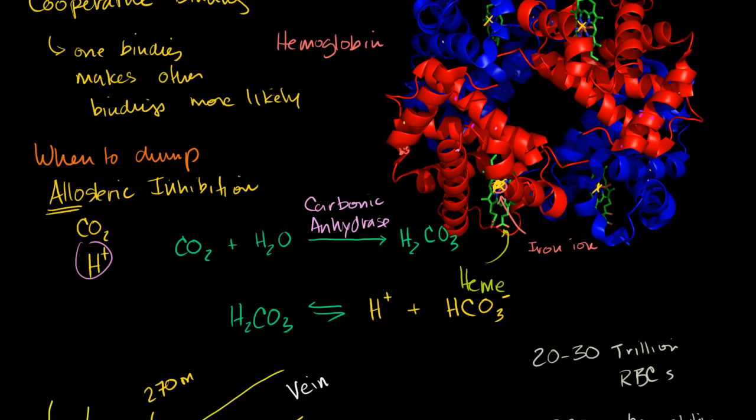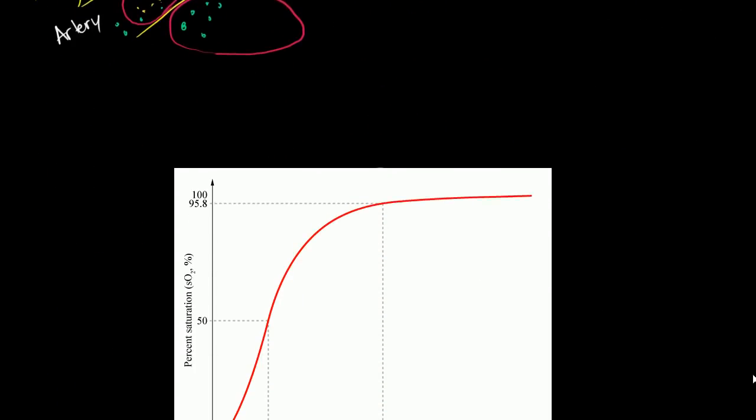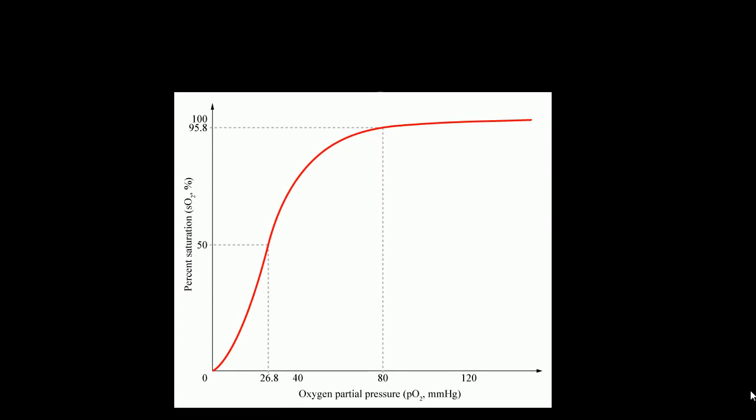And just to get a better understanding of it, right here I have this little chart that shows the oxygen uptake by hemoglobin, or how saturated it can be. And you might see this in your biology class, so it's a good thing to understand. Right here on the x-axis, or the horizontal axis, we have the partial pressure of oxygen. And if you watch the chemistry lectures on partial pressure, you know that partial pressure just means how frequently you are being bumped into by oxygen.